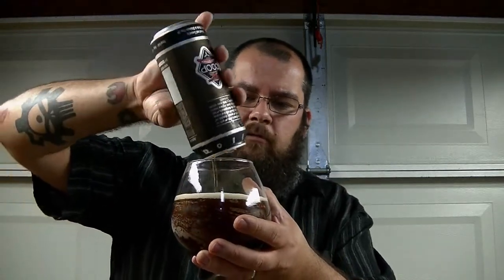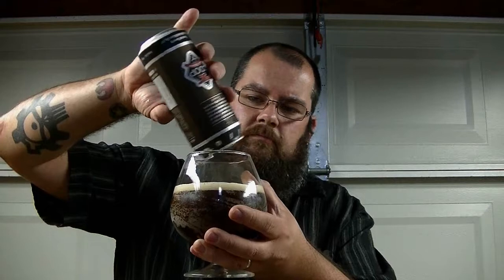Sure you like this glass, it holds a lot. Briefcase Brown is a rich and malty ale with notes of caramel, chocolate, and light roast. Brewed with local sorghum molasses, this distinguishable ale will quench the desire of those looking for something a little more uptown.